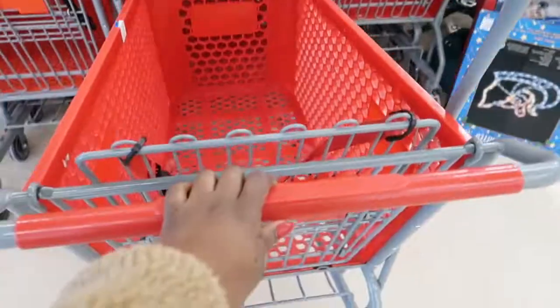But wish me luck. I'm going to do a challenge of trying to spend only $50. And this time around, let's see if I can get six pieces for $50 versus the four pieces that I got the last time. I want some blouses, sweatshirts, possibly a blazer. But yeah, let's go.